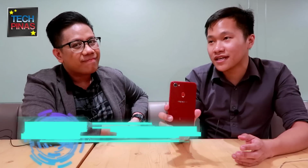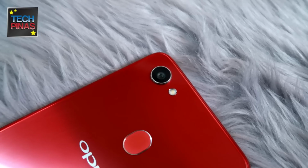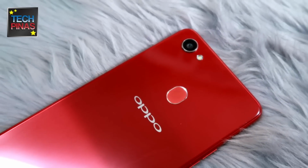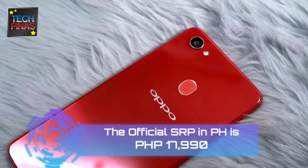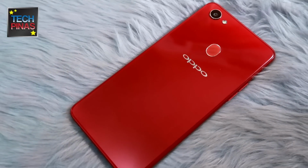Now I'm going to ask you, Eason, when will it be out in the Philippines and how much will it be? So the OPPO F7 will be available for pre-order starting April 12 this 2018 and will be available for pickup on April 21. How much will it be? 17,990. And you have all of those features. It's an amazing release. I hope all of you check it out.